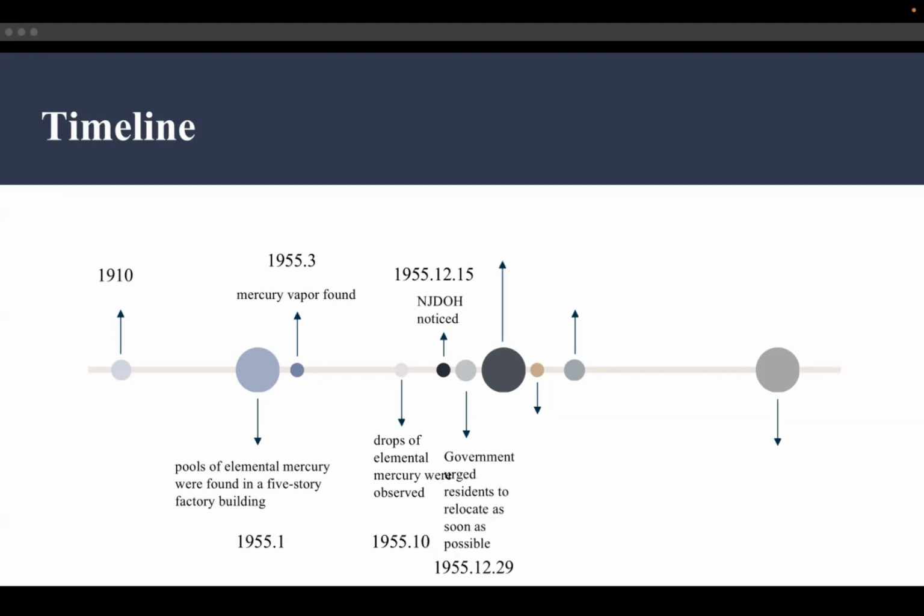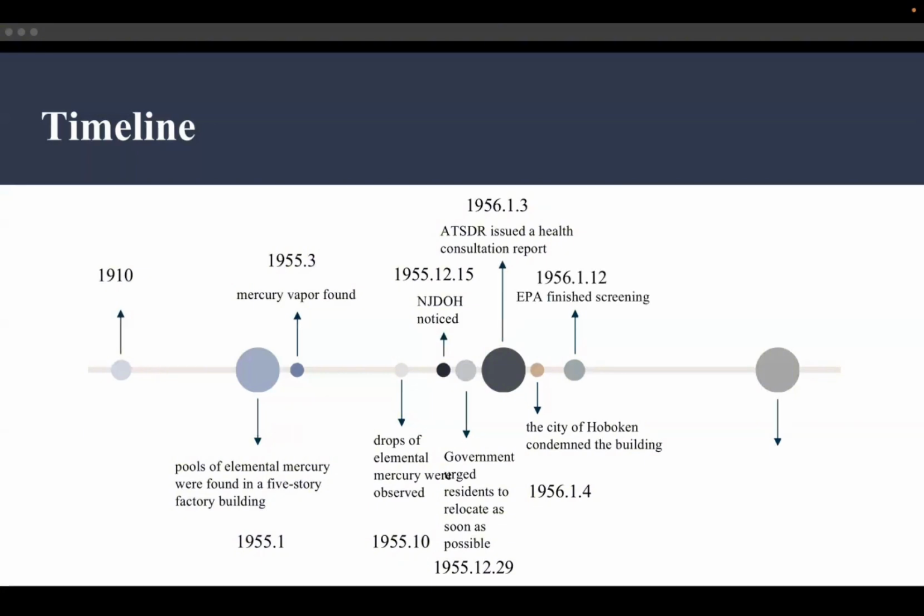On December 29th, the Hoboken Board of Health, NJDOH, and ATSDR provided residents with results and interpretation of the urine tests and urged residents to relocate as soon as possible. On January 3rd, 1996, ATSDR issued a health consultation report. On January 4th, the city of Hoboken condemned the building. On January 12th, EPA finished the screening. And 40 years earlier, in 1953, the building was purchased and converted.